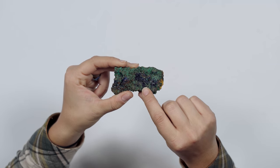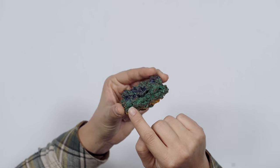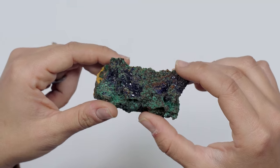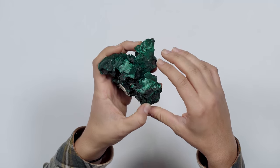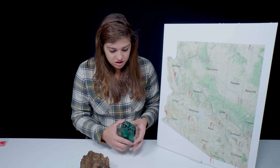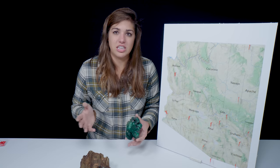You got this very fine, bladed, I want to call them poof balls. They're just really teeny tiny fuzzies of malachite. And then you have these gorgeous, sparkly azurite crystals on top of that. And then we have some fibrous malachite. If you guys can see in the light when you move those, it almost looks chatoyant. When they are polished, they're really pretty and they get this lovely movement across the surface of the gemstone.